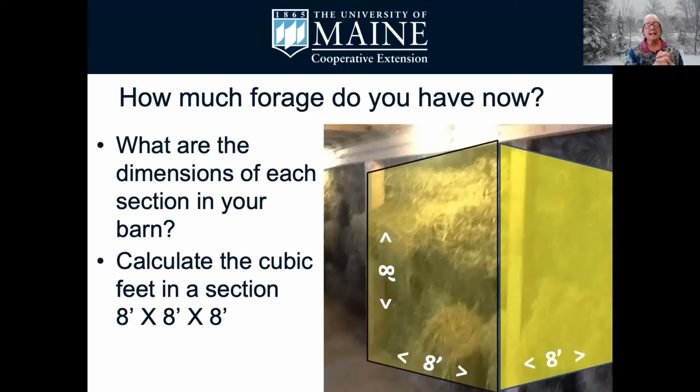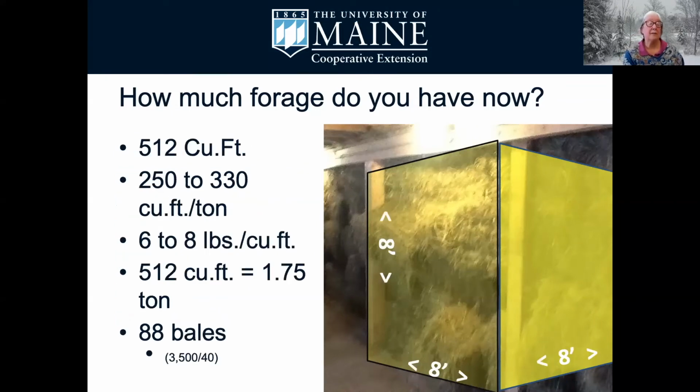And this is my attempt to show you how to calculate how many bales you might have in that bay or section in your barn. So if this is an 8 foot tall by 8 foot wide by 8 foot deep section, you can calculate your cubic feet in the section. And if I've done this correctly, I've done this a couple of times and come up with different figures, so I'm not standing behind this completely. But that section that I've pointed out is 512 cubic feet.